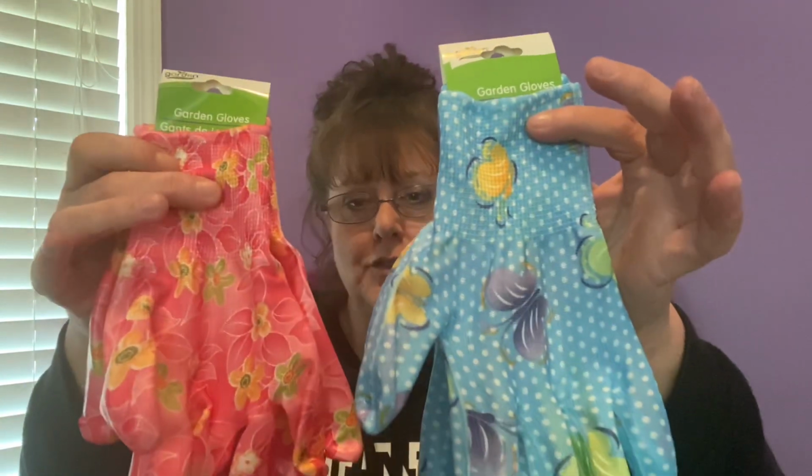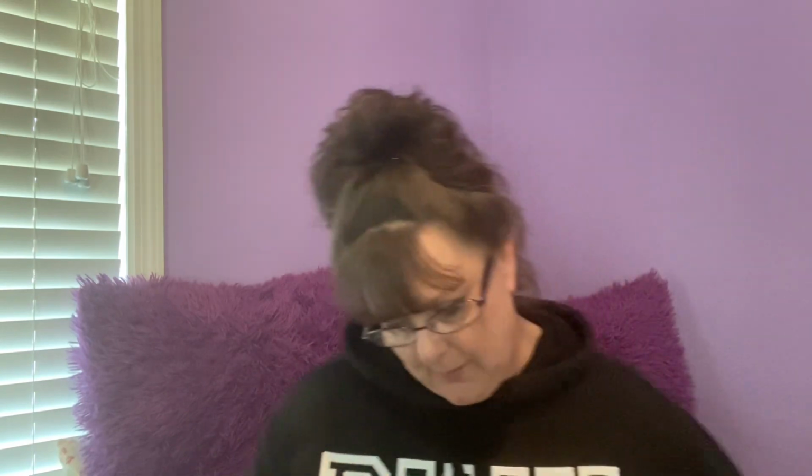So I picked these 2 colors, which I thought were pretty. I couldn't find anything in purple. I was bummed. I was like, man, nothing in purple. So I was like, okay, I guess I have to get over it. It's not the end of the world, but I was looking for something in purple and I couldn't find it. I did find some new hair things that I thought were kind of cool.